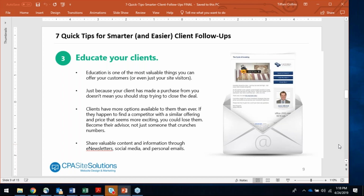A perfect example is if you know about a change that's happening that's going to impact a lot of your clients, be the first one to send that email out that says, hey, here are some tax law changes that are going to hit. I want to tell you everything you need to know so you can plan accordingly, because that positions you as an expert and as somebody who cares.